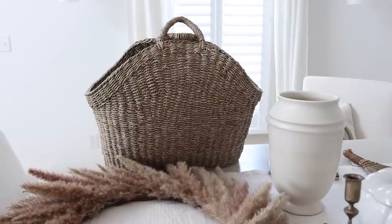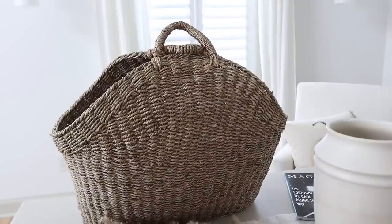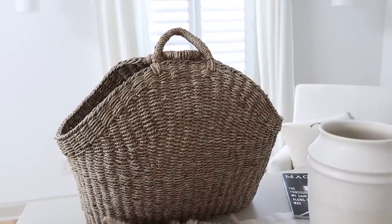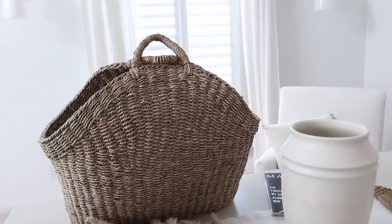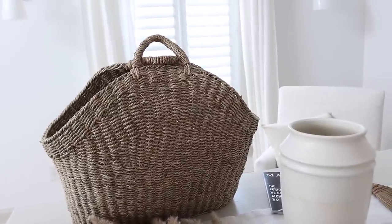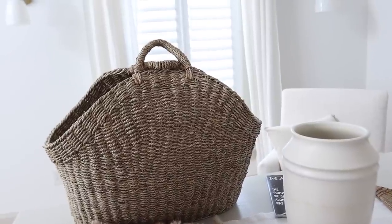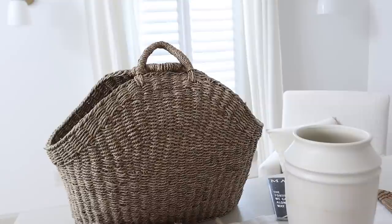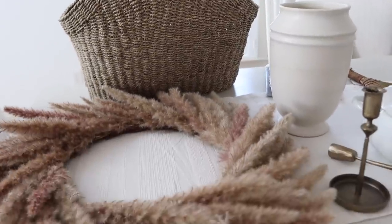So this basket is from Target, and they sell it in a couple different sizes. I also have the smaller size, and that one is in our living room right now. This one is so great for just throwing in some fall stems, or you could put some throw blankets in there, or even a fall pillow. So love that. Wanted to bring that one back out.